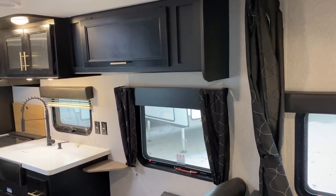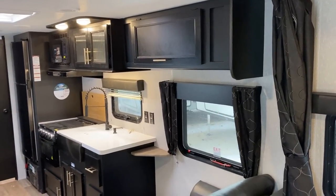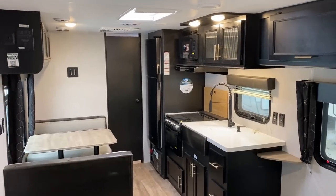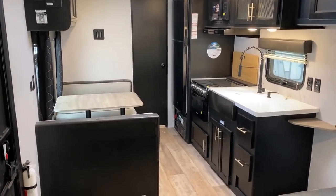To get a true queen bed, we would probably have to start looking at something at a little bit higher price point. That's a little bit longer. It's going to weigh a little bit more, but those features are most certainly available.